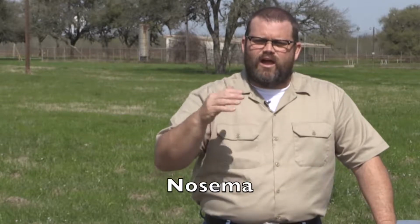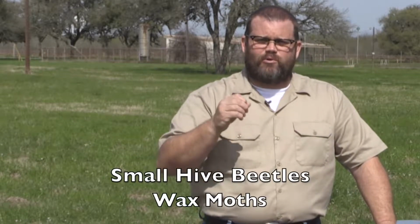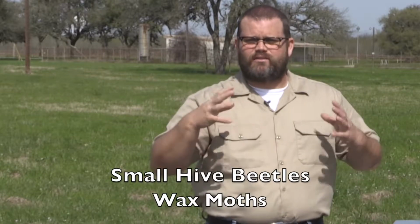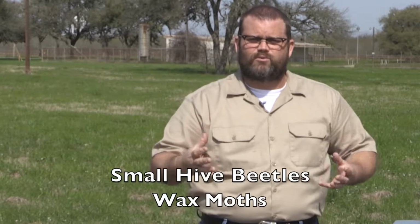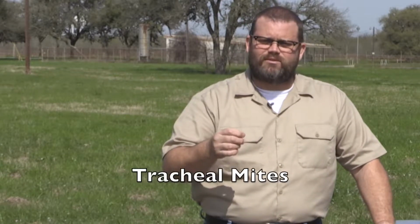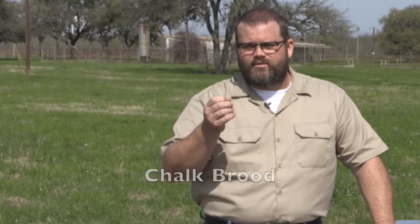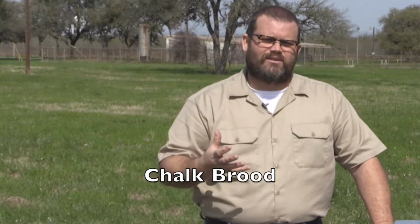Next is nosema, which is a gut parasite. The next two, small hive beetles and wax moths, are not actual pests to the bee, they're pests to the colony. So they will eat the resources, they will disrupt the colony in that way. Trachea mites are mites that actually can be found in the trachea of the bees. Chalk brood is a fungal infection that the bees can get. And then finally, viruses. Bees are known to have quite a number of viruses that have a lot of very detrimental effects on them.